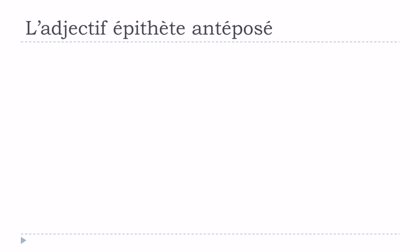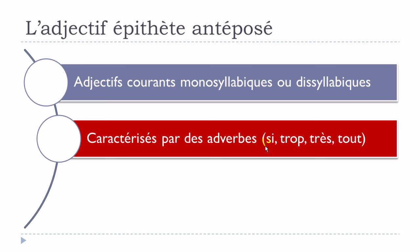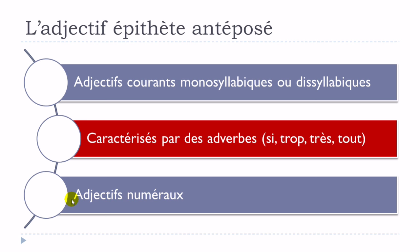So you should remember that when we're talking about this category of adjectives, we will talk about adjectives that are so courant, you use them quite often, and they are really, really short adjectives. Not long adjectives, but really short ones. And then, caractérisé par des adverbes. So if you introduce these adjectives with adverbs, like si, trop, très, or tout, in that case, remember that you will have to put them before the noun. And the last category is actually quite useful because we're talking about adjectifs numéro, so when we talk about the numbers, in that case, you will have to put them before the noun as well.